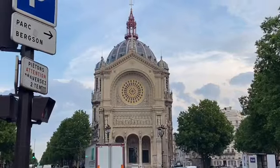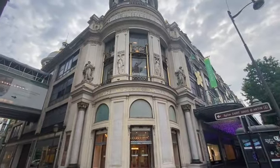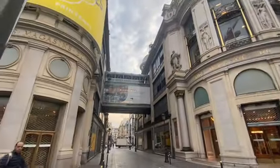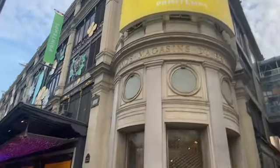And here is my old neighborhood church, Saint Augustin. And now I'm heading back to our hotel. On y va. En route back to the hotel, here's the famous Printemps. Big department store, competitor with Galerie Lafayette. Sold means it's on sale, there's a bunch of stuff.